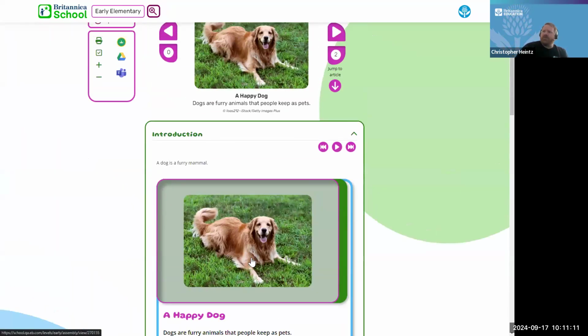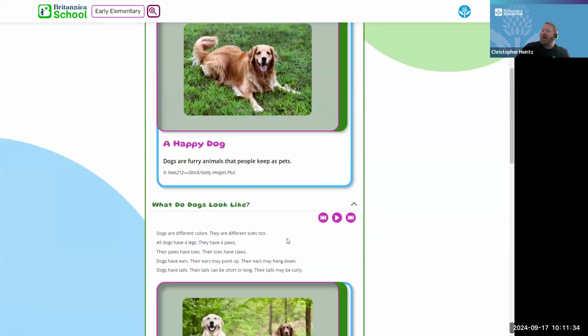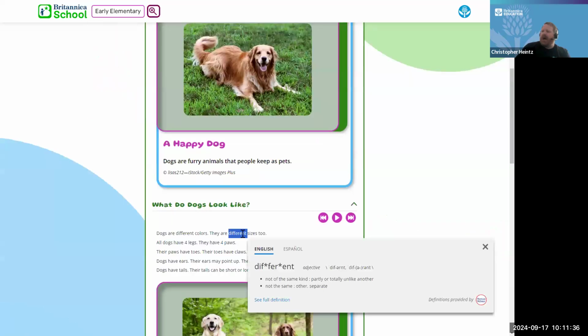Couple other features to point out. We do have a read aloud, a text-to-speech read aloud feature here. So if I go ahead and click on this, "A dog is a furry mammal." So you hear that read aloud in kind of a very lifelike text-to-speech manner here. One other thing to point out, it does highlight each individual word to really help students building those emerging ELA skills as well.